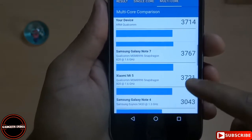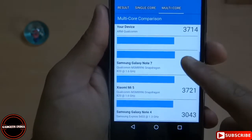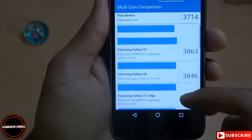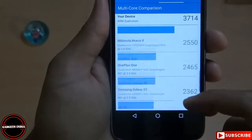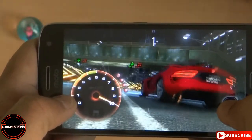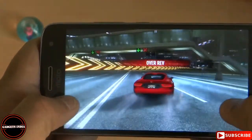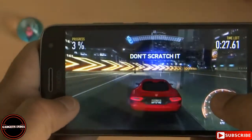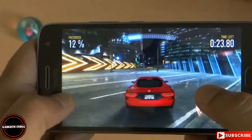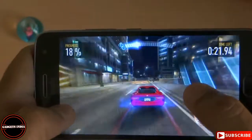Taking the fact into consideration, there are better phones available in the market at the same price range. In spite of a very low benchmark score, this phone performed well while playing some high graphic games like Need for Speed. There was no jittering on the screen while playing in HD mode and the device was running smoothly. But there was a drawback.